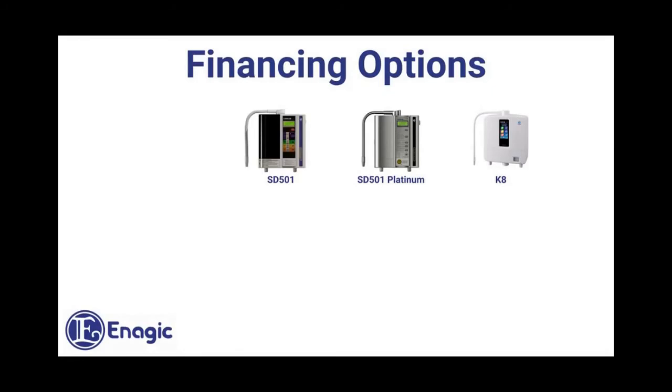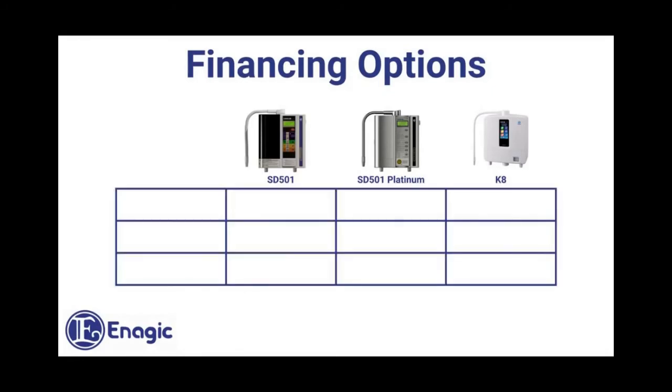And then for each of these 3 machines, there are 3 different payment options. Now, the first one is you can pay in full. They accept debit cards and credit cards, Visa, MasterCard, American Express, and Discover. So I highly recommend paying in full. And there is also 16-month financing and bank financing. Now I'm going to touch on those 2 in just a second.